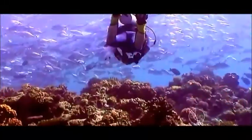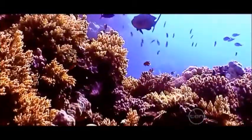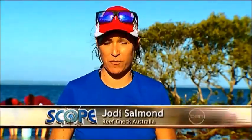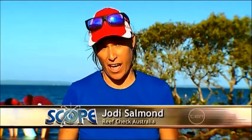From the Great Barrier Reef to smaller coastal reefs, these rainforests of the sea are precious ecosystems we need to preserve. Hi, I'm Jodie. I'm from REEFSearch Australia. And these citizen scientists with me today are from Cleveland District State High School. And we're going to be checking out the reef.